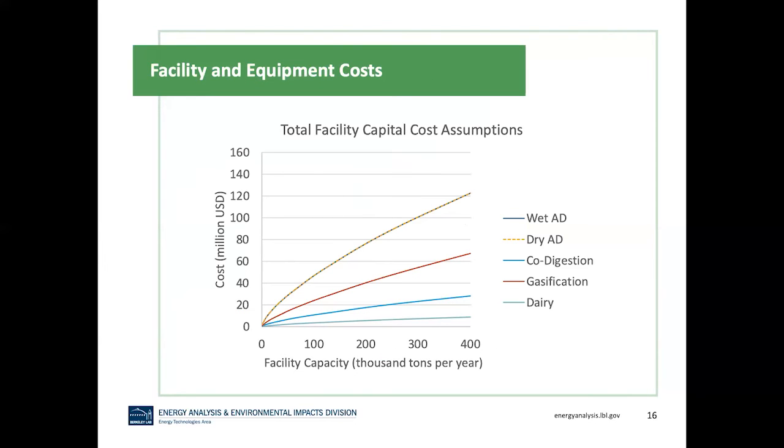And then this just shows at a high level the facility cost assumption. So for wet and dry AD, so for all of these facilities, we assume an exponential curve to capture the economies of scale of these equipment. And there's some literature review that we did to get these costs as accurate as possible and then calibrated those curves to facilities that have already been built in California that we know the cost of.